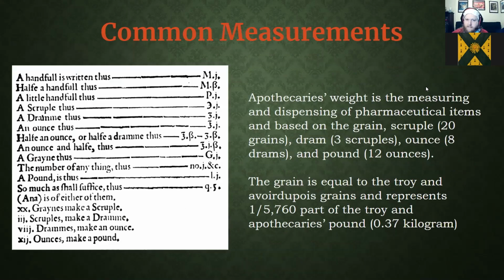So, common measurements. It's not a physical tool, but measurements, especially later in period, become very, very common, and something that I think an apothecary should know. So some common measurements are grain, scruple, which is 20 grains, a dram, which is 3 scruples, an ounce, which is 8 drams, and a pound, which is 12 ounces.